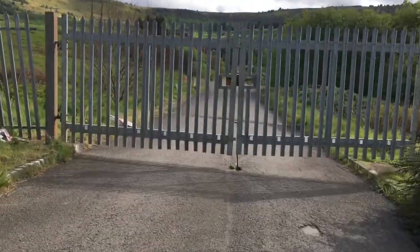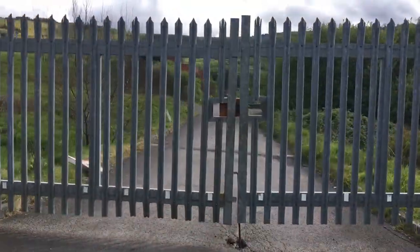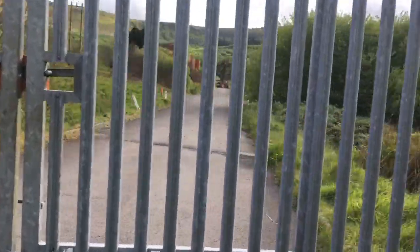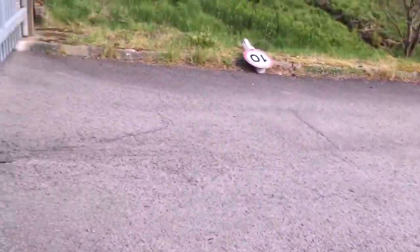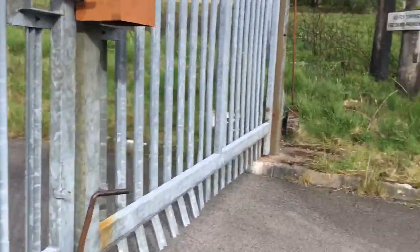As you can see, it's extremely secure, this site. It's a big gate. You're never going to get that gate open. Oh, hang on. That's particularly secure, that is. You gotta love it.